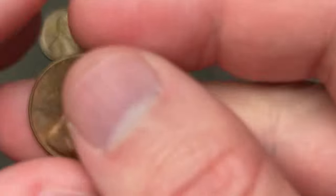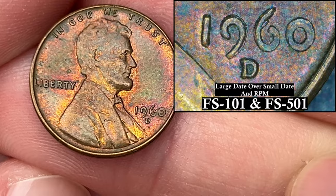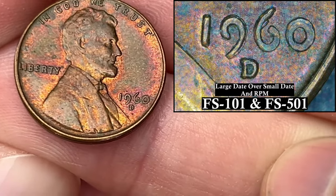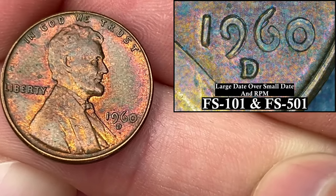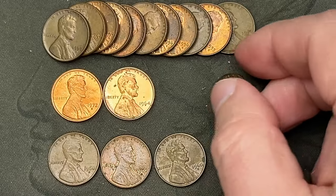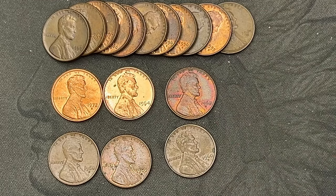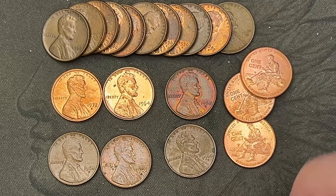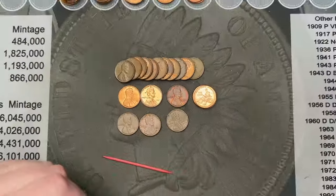The find of the hunt is this 1960 FS501 in the Cherry Picker's Guide. This is the large date over small date, and it has a repunch mint mark as well. So that is really cool. Definitely a coin that I've had on my list to find, bucket list coin, if you will. There's 1, 2, 3 2009s as well that I found in those rolls. So cool, overall, fun hunt.